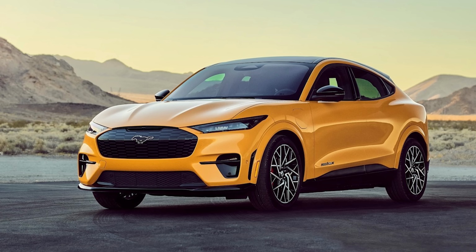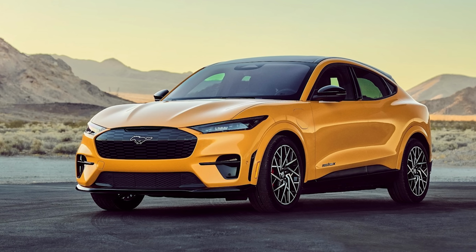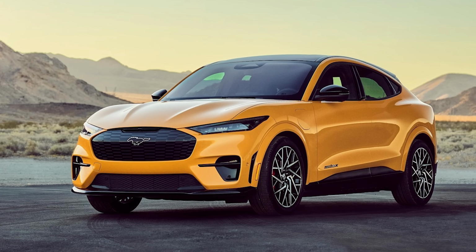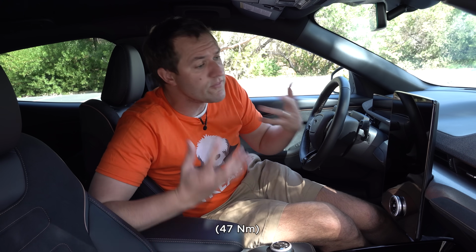Now, it's worth noting that if all the upgrades to the GT aren't quite enough for you, Ford has something extra for people who want even more. It's called the Performance Package, and it costs around $5,000 extra, and it comes with a few more extra performance benefits. One is extra torque, around 35 pound-feet more than the regular GT, which will drop your 0 to 60 time from 3.8 seconds down to 3.5 seconds and make this feel even faster than it already is.